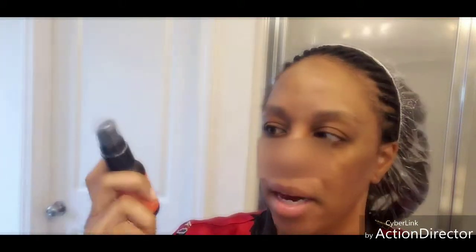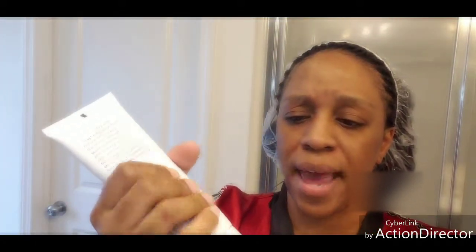So yes, the bottle is small, but I mean, $23. So far I've had it a month and it's nowhere near empty. I can still see it's at the top. So guys, for Acure, I literally only use a dab. My face is already clean. I had on some makeup today, so I've already washed it, which I'm going to wash it anyway before I exfoliate. So I just use less than a dime size amount.